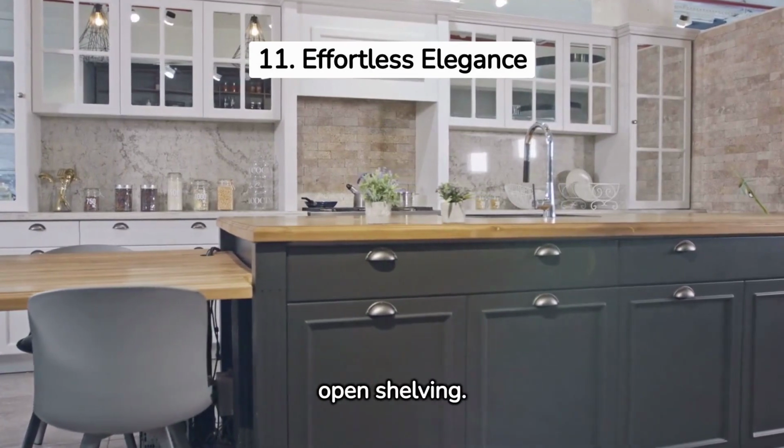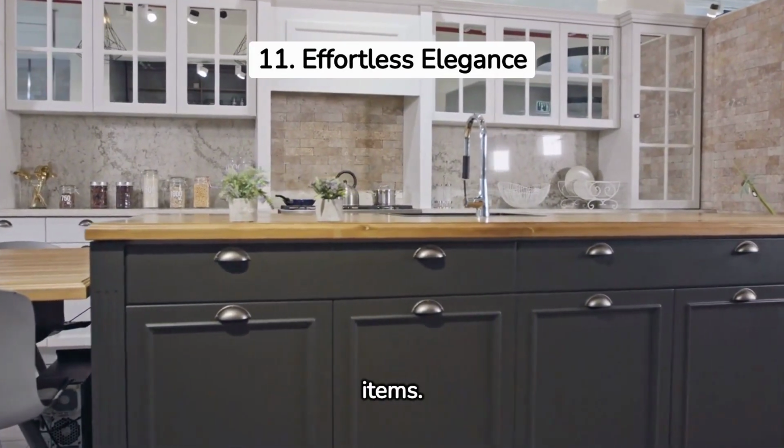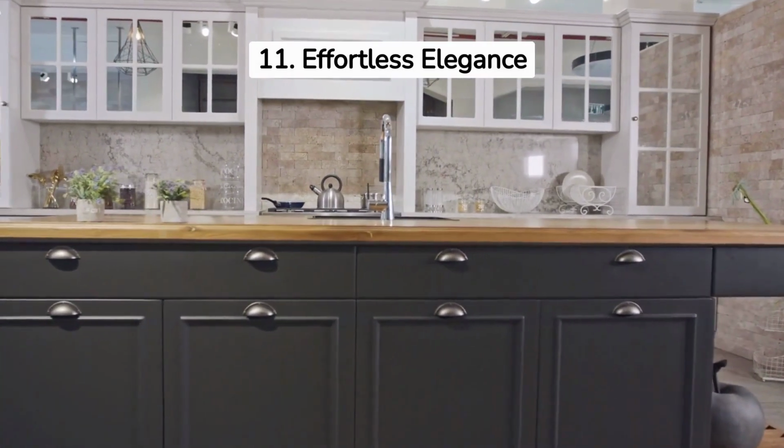Explore the beauty of open shelving. Display your favorite dishes, cookbooks, or decorative items. It's a nod to your personality amidst the practicality.